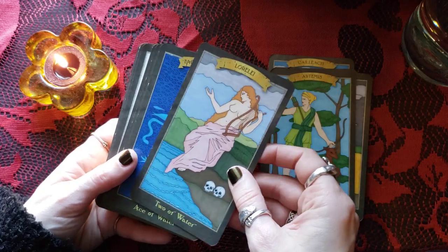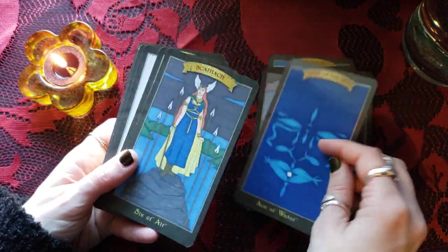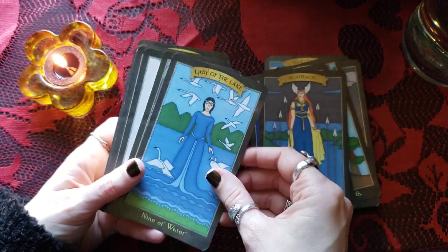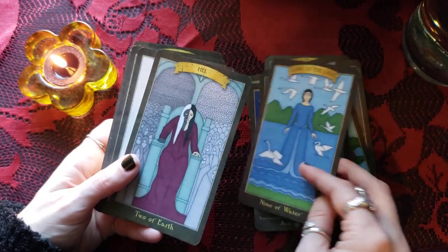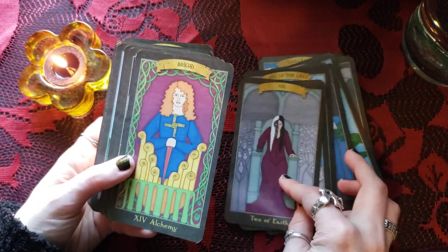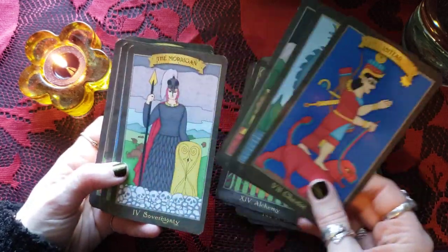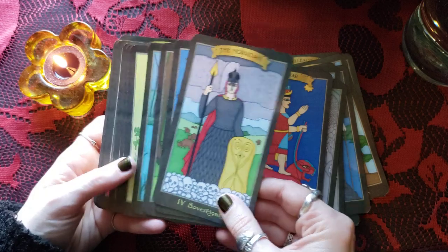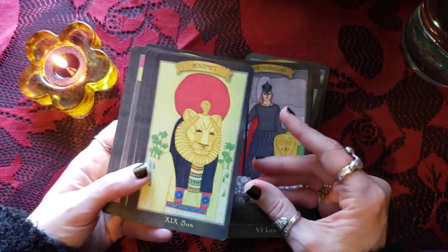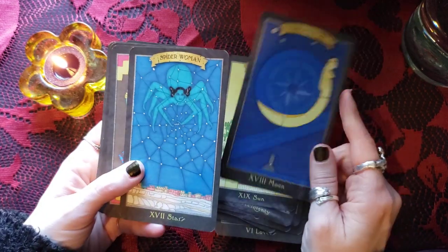This one is not one that I will be using for readings. This is one that I pull out a lot for a monthly card that I keep out on my little tarot table. I will also use this deck in client readings as the top of my Ankh spread, which is the messages from your ghost guides and goddesses.